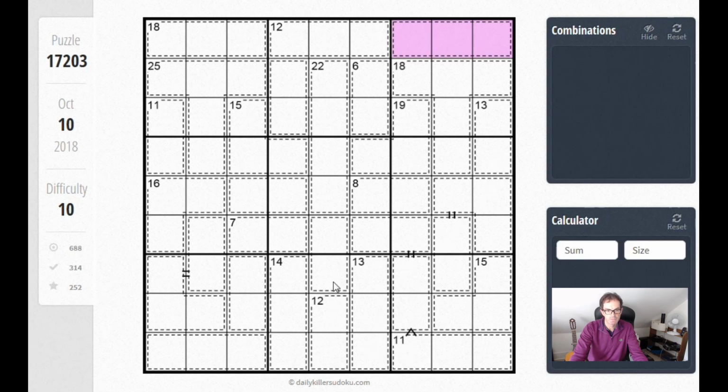Right, is that going to be of any use at all? Maybe later. This cell we can write in the value of. Same rule again, 45 rule. So this 3 by 3 block we know will contain the numbers from 1 to 9 and therefore must add to 45. We've got cages here that sum to 14 plus 12 is 26, plus 13 is 39. So to get to 45 we need another 6. So let's write that in.